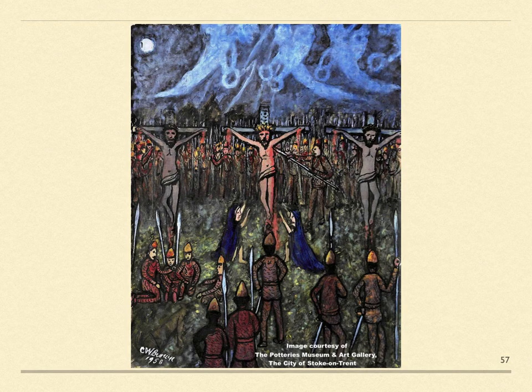Crucifixion from 1958. C.W. Brown did some religious paintings later in his life. Was he thinking about his mortality? There are angels in the sky. He was bedridden for the last year of his life, and he died in 1961 from cancer.